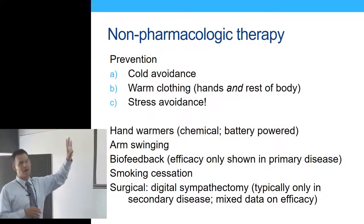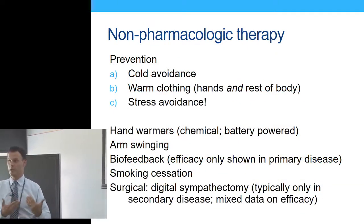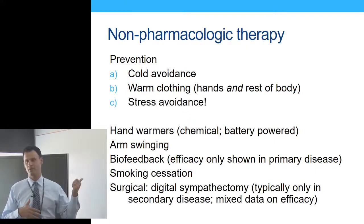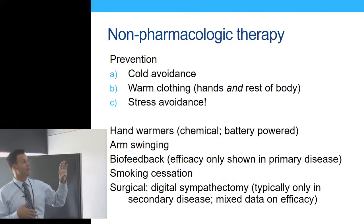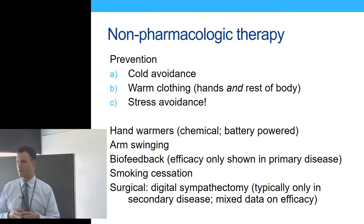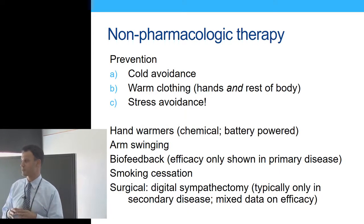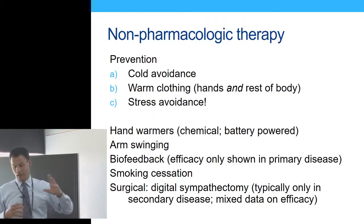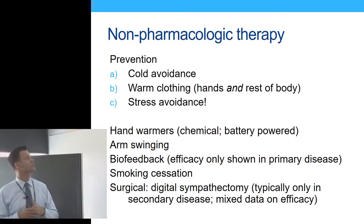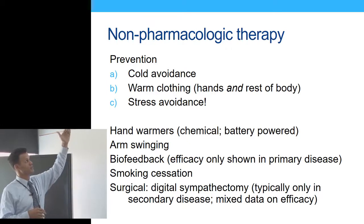So what about non-pharmacologic therapy? So what can we do? All these things would apply for anybody with primary Raynaud's as well, but it's something that we describe to folks that have systemic sclerosis because not everybody needs treatment. I would estimate that probably in my clinic, maybe only 50% of folks with systemic sclerosis are on a vasodilator like amlodipine, and almost everyone has Raynaud's, but a lot of them are managing it without medications. So some of the things that will seem obvious, so it's cold avoidance.